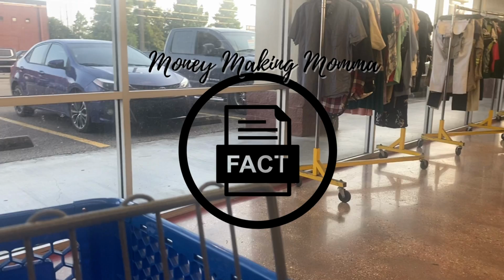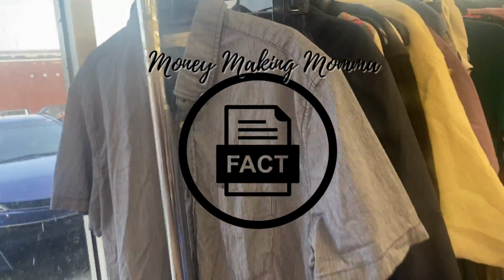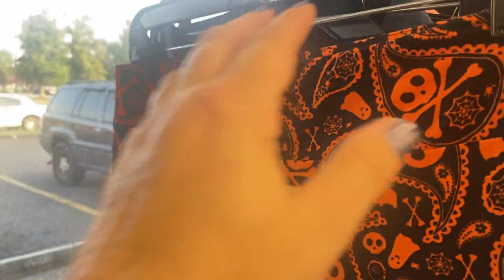Here is a money-making mama fact. When you see these racks come out, you need to stop what you're doing and head that way. It's really the only advantage you have when thrifting. You'll get to be one of the first people to look through them. You never know what you're going to find. Catching items before they hit the sales floor is one of the very best ways to get the deals first.